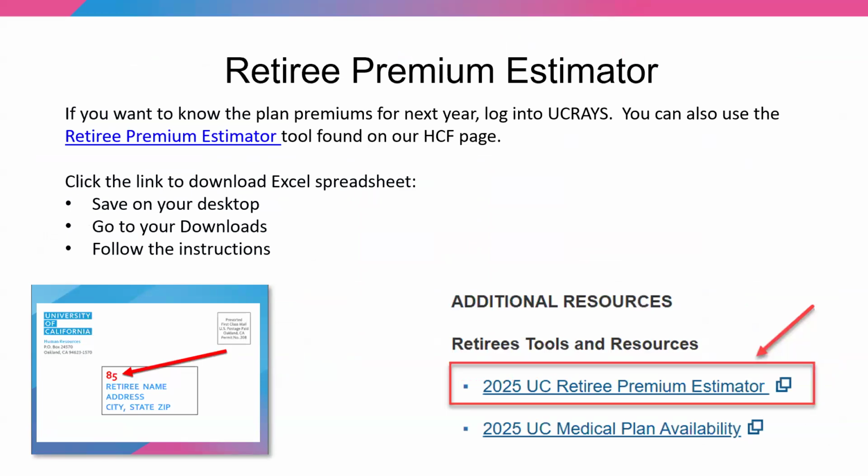If you want to know what your plan premium will be for next year, you want to log in to UC Raise so it can pull the premium that you will pay for next year. You can also use the Retiree Premium Estimator tool found on our Healthcare Facilitator page. When you log onto our HCF page, click on the link and download the Excel spreadsheet. Save it on your desktop, go to your downloads, and then follow the instructions.